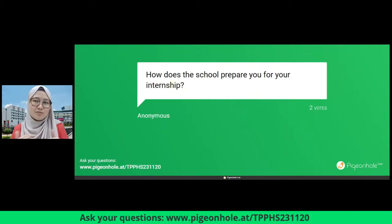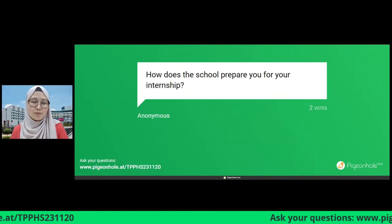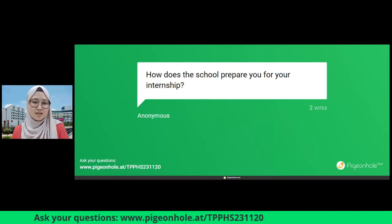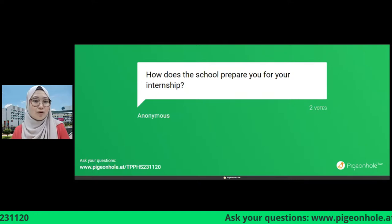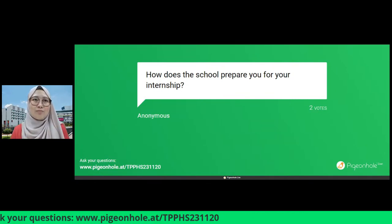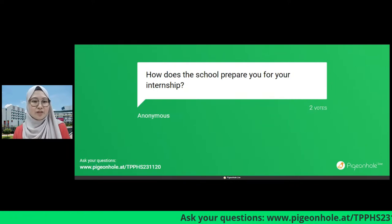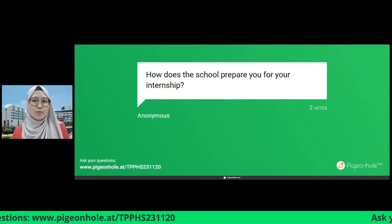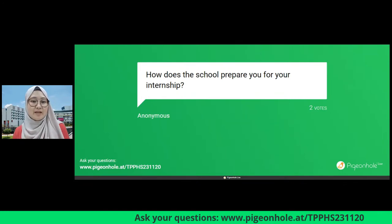In terms of the soft skill aspect, we also work together with our career center in TP, where our colleagues from the career center prepare our students by sharing some of the do's and don'ts for internship. What are the things that they can do to secure a job right after internship? We believe that for many students, securing a job at the end of internship is definitely one of their goals. So what are some of the things they can do to be identified by the company, and to be offered a job at the end of the internship?